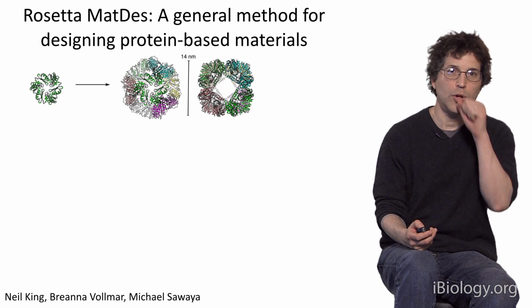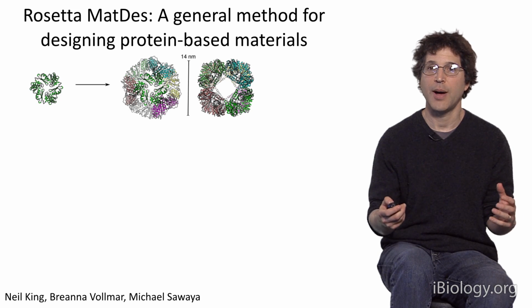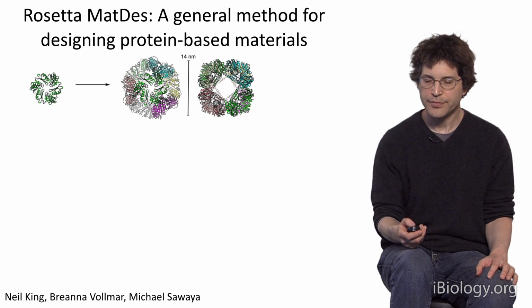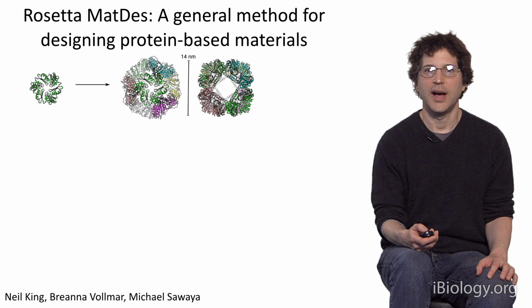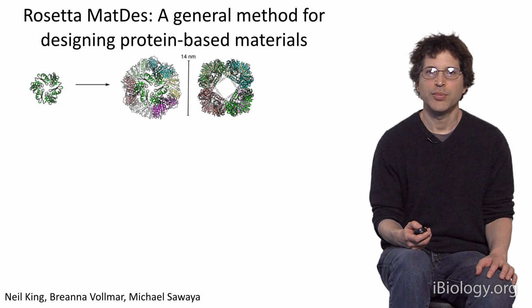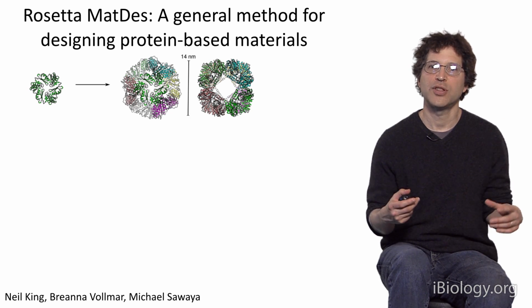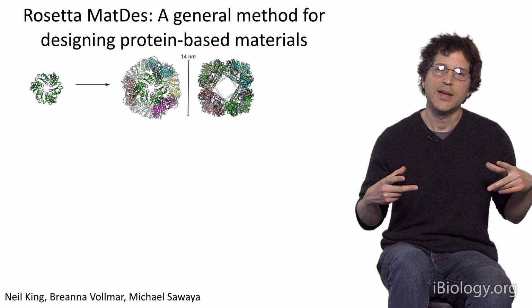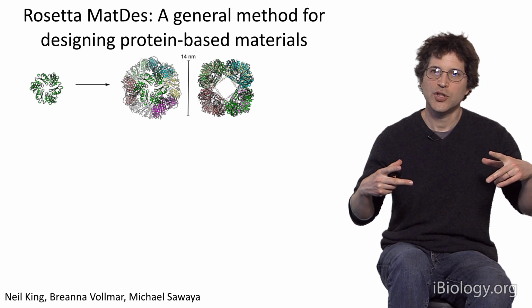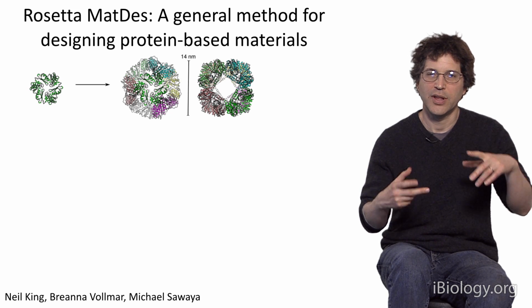And I'm going to show you now how we can design brand new proteins which self-assemble with other copies of themselves to make larger structures. So in this first example, what we've done is to take a protein that's shown on the left and place it on the corners of a cube. There are 8 corners on a cube. So we've taken 8 copies of this protein and arranged them on the corners of the cube in such a way that the surfaces of these different copies on the different corners touch each other.